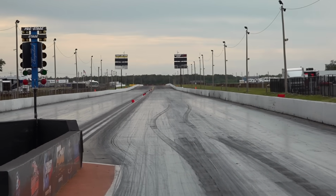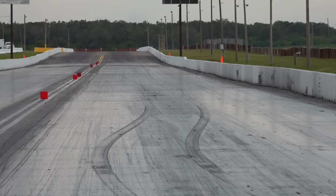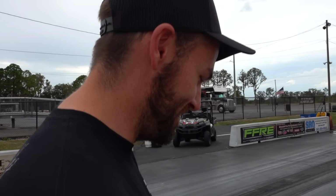Then some wheel hop spin, and then some shifting, some more spin, then it hooked. You can just look at the track and see exactly what the run did. Yeah, you can see it's all right there. You see about the 330, it hooked up and went. Yep. That's all she went.